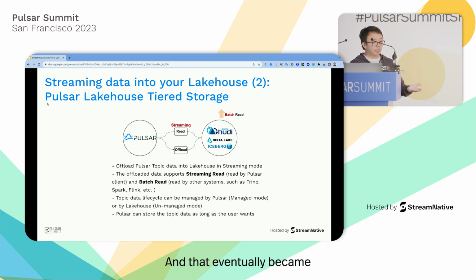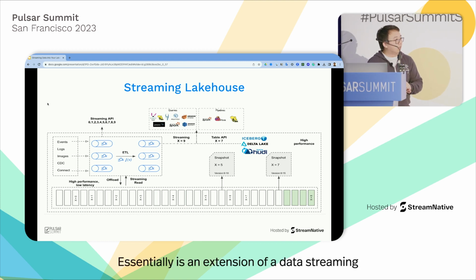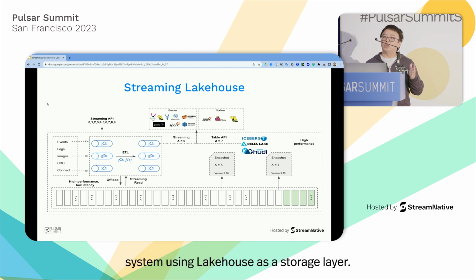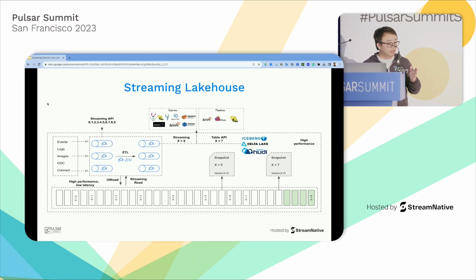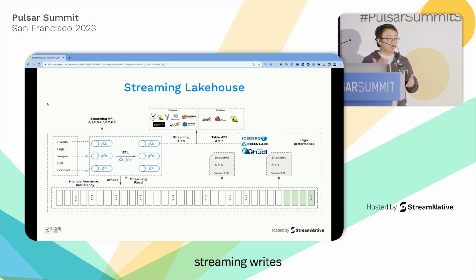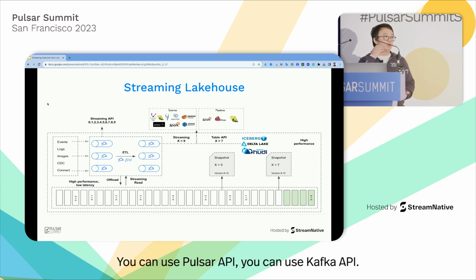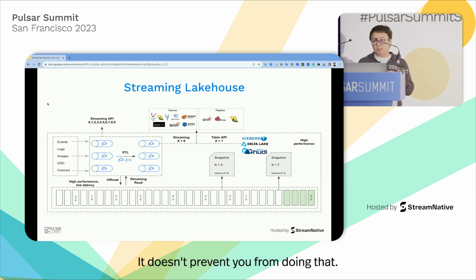That eventually became what we call the streaming Lakehouse concept. Essentially, it is an extension of a data streaming system using Lakehouse as a storage layer. And this paradigm can expose two APIs. One is the streaming API, which allows people to stream writes or reads of data in and out of the streaming system. You can use the Pulsar API, you can use the Kafka API. It doesn't prevent you from doing that.